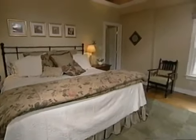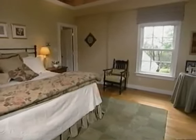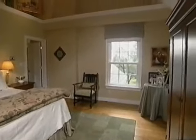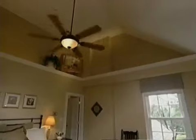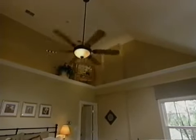Yes, this is our new master bedroom space. Perfect size for us, lots of light. Love the plant ledge that lets us display some of our artwork, and the vaulted ceilings really create fabulous volume.